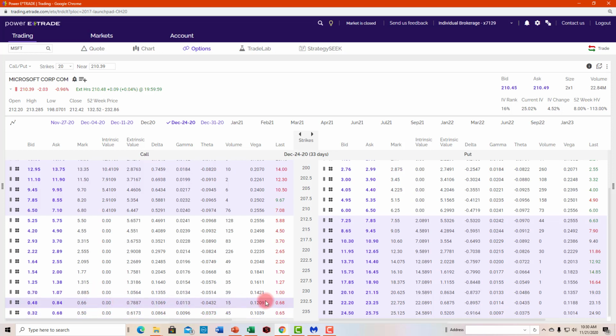Over on the puts, we get the opposite. Down here at the bottom, we have a mark of 25.12, but if we go to a lower strike put, the price drops, 22.72, and then 20, 18, 16, cheaper, cheaper, cheaper. Look at this. Each successive row gets cheaper. This is why your rolls always produce credits.